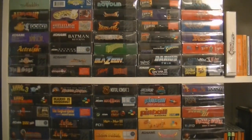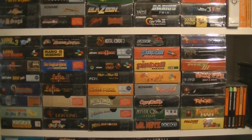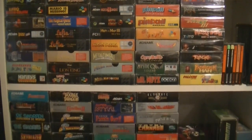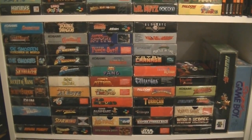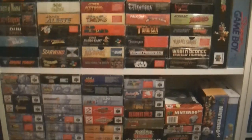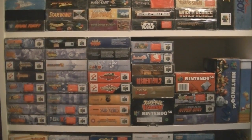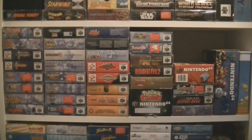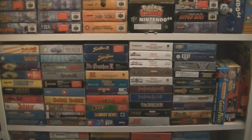AES. These are all complete in box Super Nintendo games, and I'd say 95% of these are European. I do collect American as well, but only if they didn't get released in Europe. So these are mainly European boxed games. After the Super Nintendo we get to the Nintendo 64, and like I said before, I consider my Nintendo 64 collection quite complete. There's not really anything I'd want except for some really rare games which I'll probably never have.